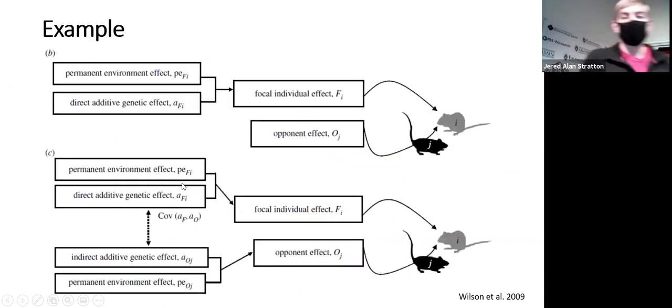Here's a little more concrete example. This was a study conducted in deer mice looking at aggressive behavior. In the traditional case, you have this focal individual. This is the one you're actually measuring. It has an environmental and a genetic component. And then you have whatever opponent it's interacting with. In an indirect genetic effect context, you're also considering the genetic component of this opponent that's interacting with this focal individual, and is there some kind of detectable genetic effect that's influencing the behavior of who you're measuring.